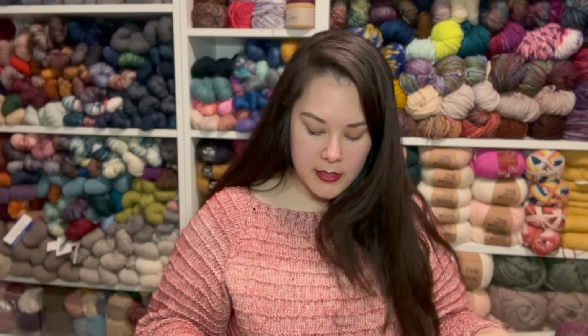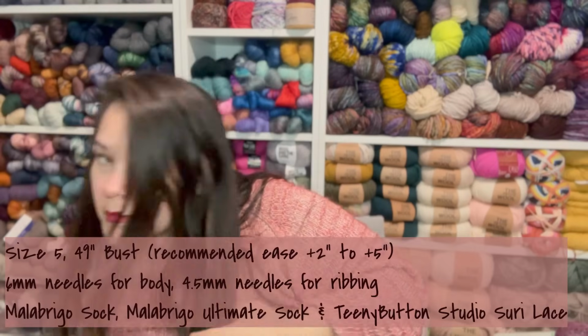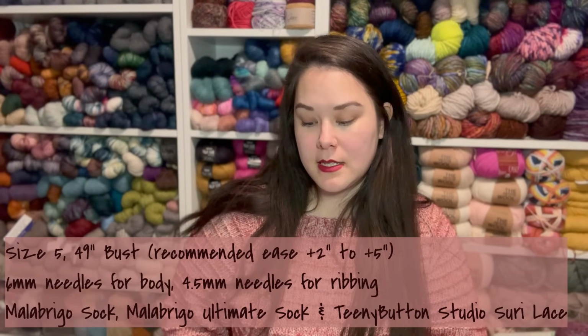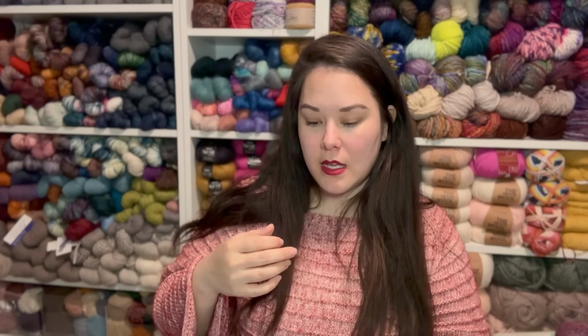So this is a size 5. Let me just pull this up here. This is size 5, which is a 49-inch bust. A recommended ease is 2 to 5 inches, right at the bottom end of that range. I'm using 6mm needles for the body.